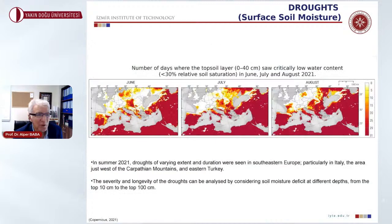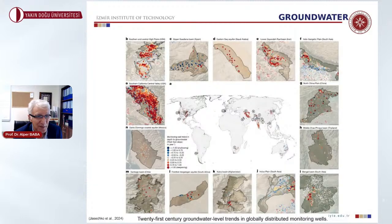And then if you look at the topsoil, from 0 to 40 centimeters, there is low moisture content, especially in the south of the area, where they have a problem. Drought is a big problem for the system. And then they collected many groundwater levels. They measured the groundwater level in different parts of the Earth.